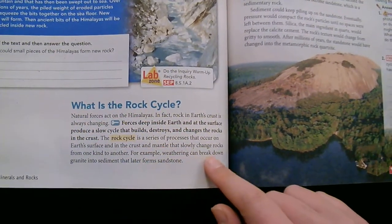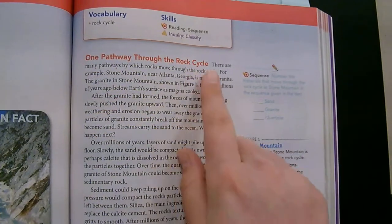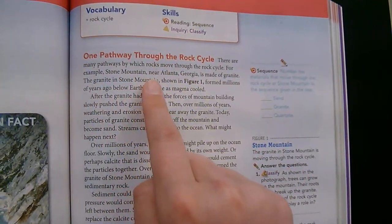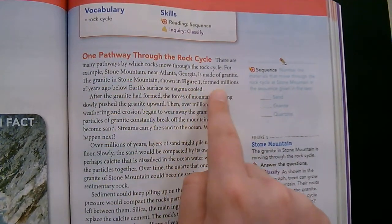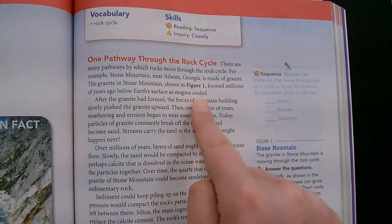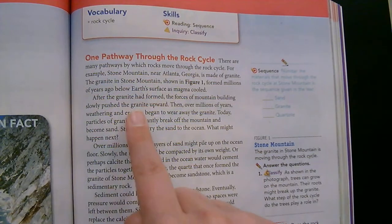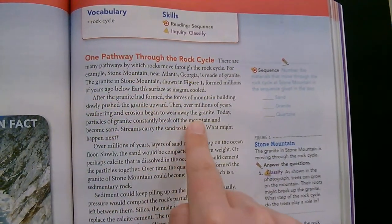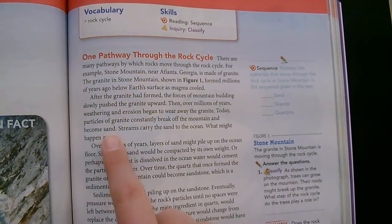For example, weathering can break down granite into sediment that later forms sandstone. One pathway through the rock cycle. There are many pathways by which rocks move through the rock cycle. For example, Stone Mountain near Atlanta, Georgia is made of granite. The granite in Stone Mountain, shown in Figure 1, formed millions of years ago below Earth's surface as magma cooled. After the granite had formed, the forces of mountain building slowly pushed the granite upward. Then, over millions of years, weathering and erosion began to wear away the granite. Today, particles of granite constantly break off the mountain and become sand.